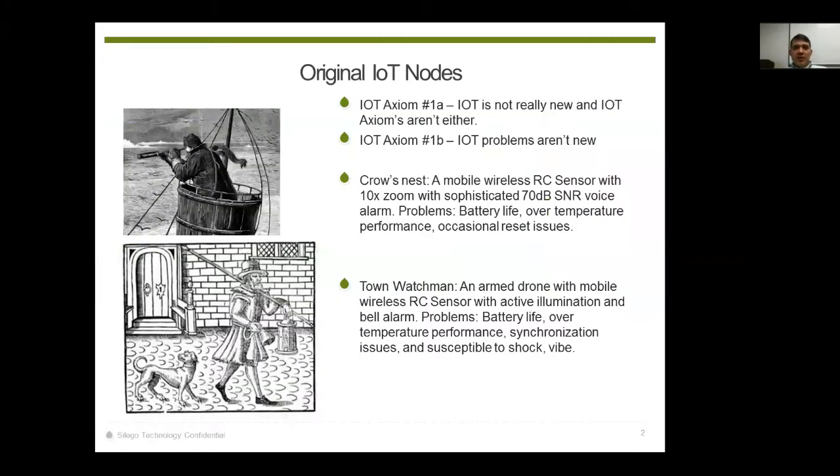So the first thing, let's talk about IoT. First of all, I like to say IoT is not really new. It's a rebranding of a classical problem of you've got to sense things, you've got to process things, and then you've got to do something with that processed data, like a warning. You think about a guy in an old crow's nest. He's looking out looking for the icebergs. He's got his optical sensor, his rod and cone sensor in his eyeball. He's looking through a magnifying glass. He's got a sophisticated 70 dB signal to noise ratio voice alarm.